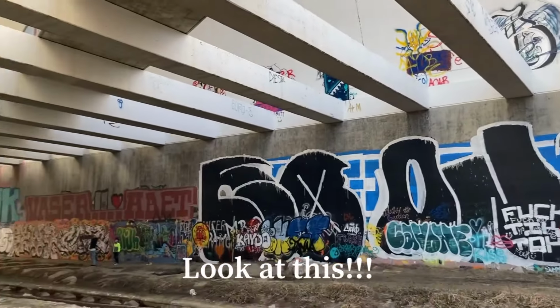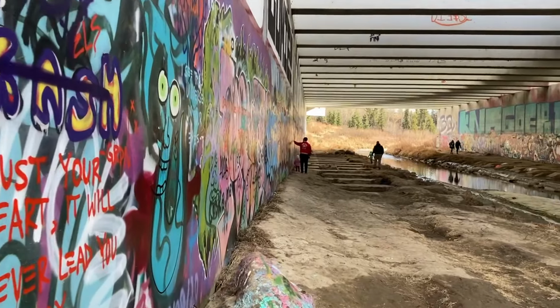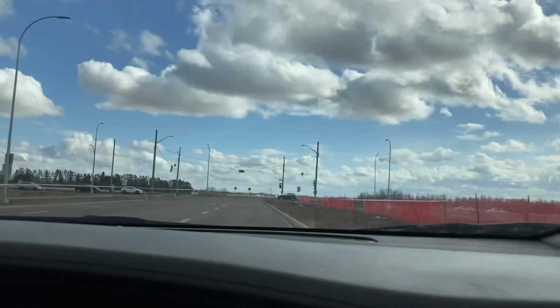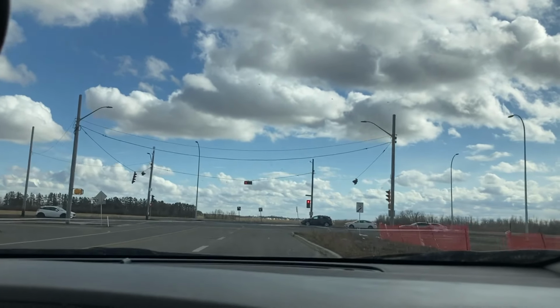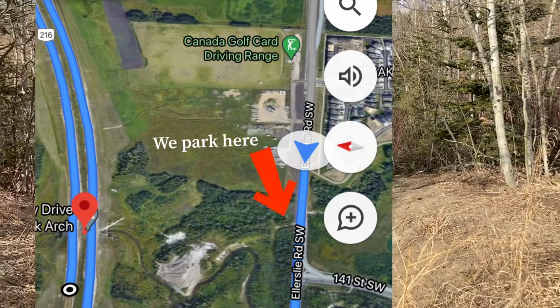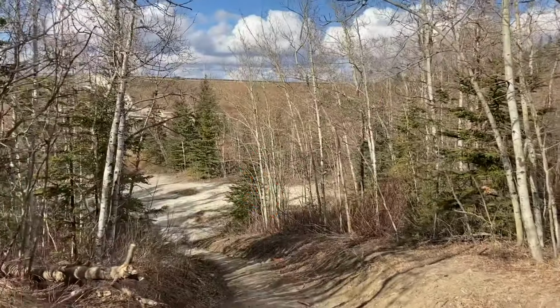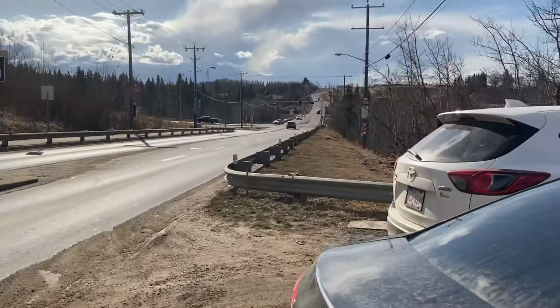But look at this. So cool. You park over here, Ellerslie Road, this area.